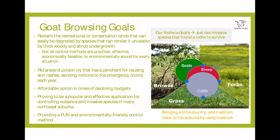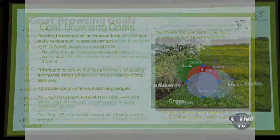And then forbs, I always thought it was a funny word, that's bushes and flowers and stuff. And goats and sheep both eat that well. Cattle, we always see somebody with cattle or horses in the yard, you go, well, they'll eat this stuff. Cattle do not eat bushes. They don't eat forbs a lot. They eat grass. Out back at our house, my dad put cows and horses into one area. All the poison ivy was standing. Then he brought in sheep. They'll nibble at it a little bit, and then the goats came in and just wiped out the poison ivy there.